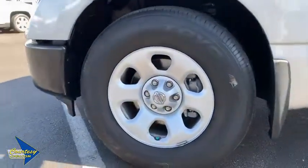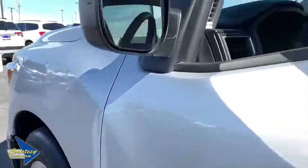vanity mirror. Searching for a dependable vehicle that looks great too? You found it, so stop in today.